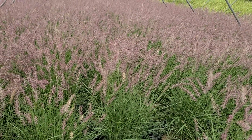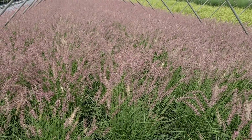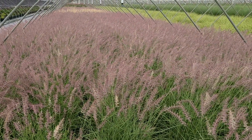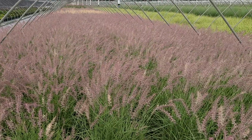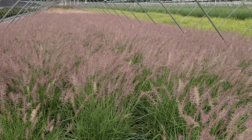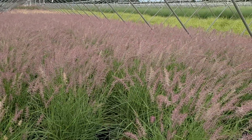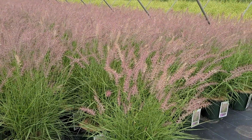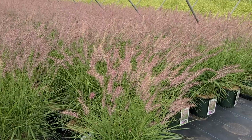This is one that's hardy to zone 6 and gets to about 3 to 3.5 foot high by about 2 foot or so wide. You'll see that it grows up fairly narrow initially, but then in later life, as it begins to develop, it does widen out a little bit and arches over.